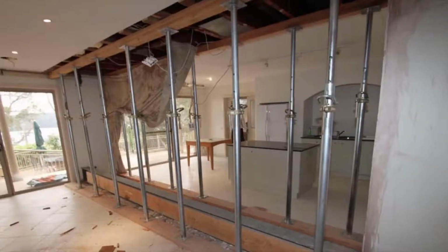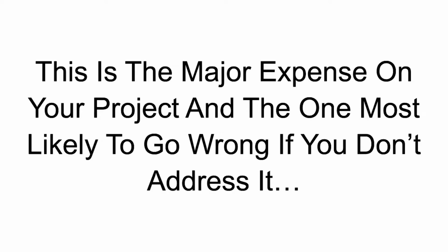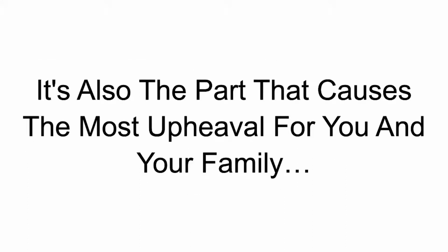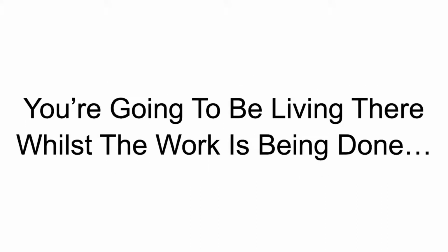We can also advise on structural work required for your extension, so you will understand what will be required and have an idea on how much it will cost you. This is the major expense on your project, and the one most likely to go wrong if you don't address it. It's also the part that causes the most upheaval for you and your family, so you'll also have a good idea on how to plan on living in your home, if you're going to be living there when the work's being done.